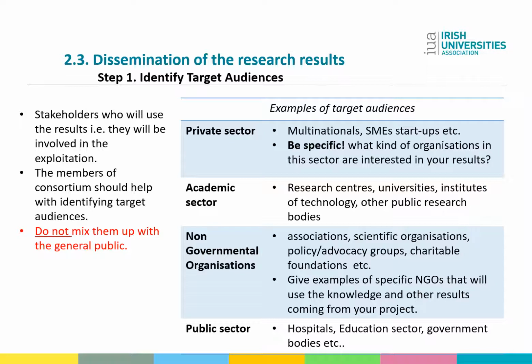The members of the consortium should help with identifying target audiences, and this should be representative of all results as a whole involved. Here, you are talking about experts. Do not mix them up with the general public, as this is pertinent to communication and not dissemination.